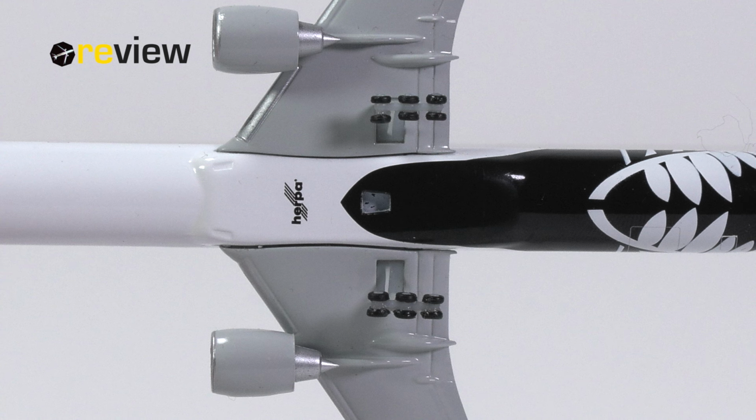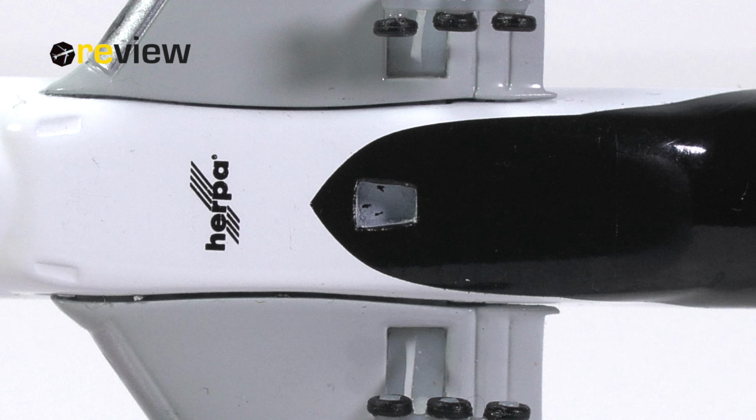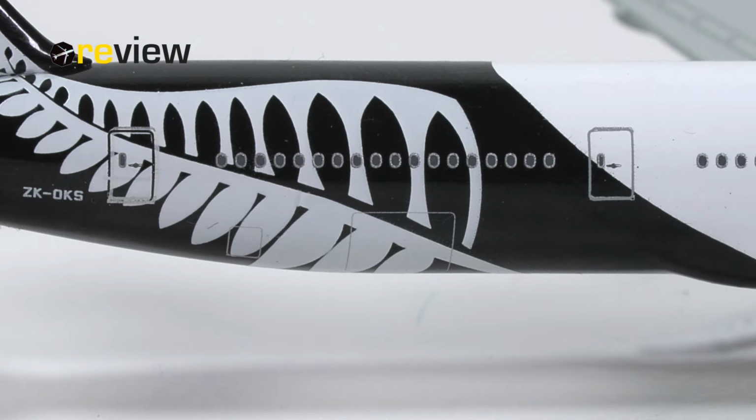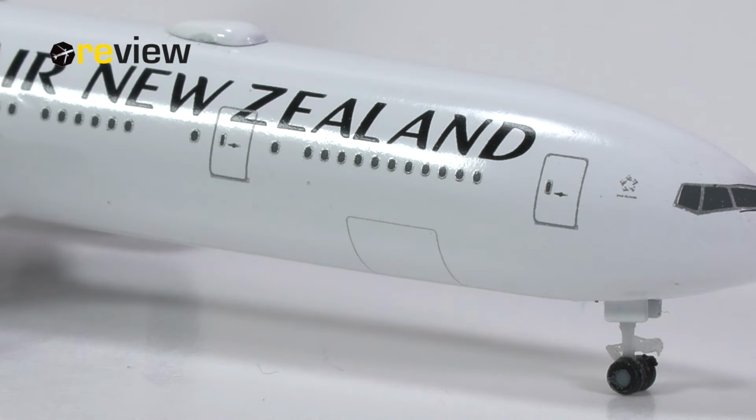On the belly of the aircraft we then have a hole in the fuselage for a stand, which is not included with this aircraft model, making it rather silly, but at least it doesn't really destroy any printed details in this case, so I guess I can live with it. And then finally we also have the doors to the cargo compartments printed on here at the back of the aircraft, and also here at the front of the aircraft.